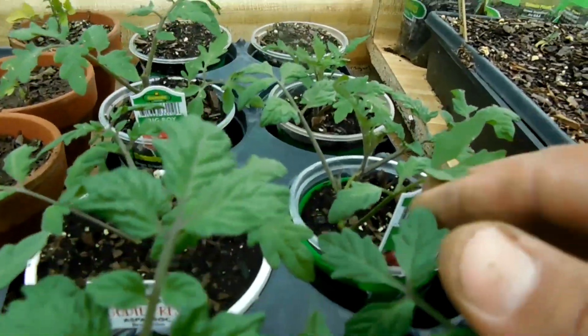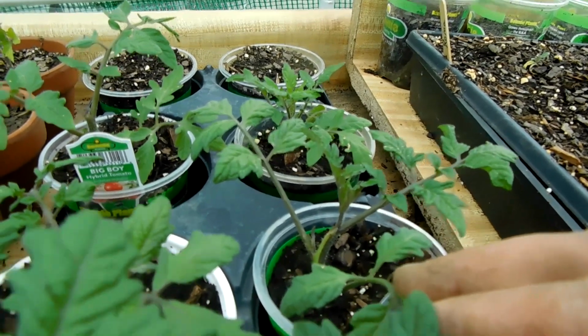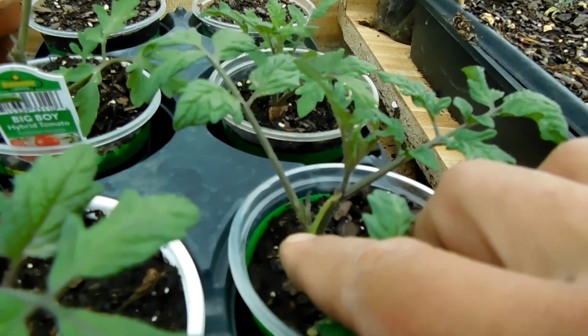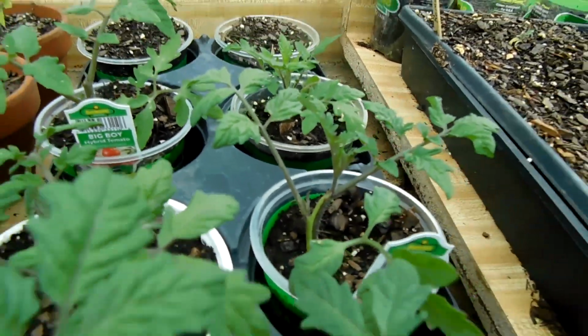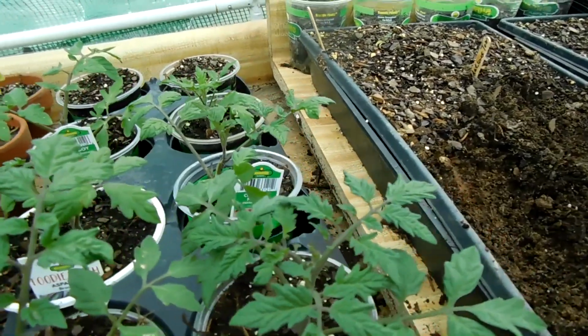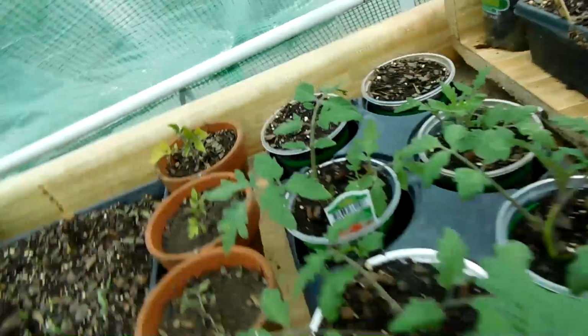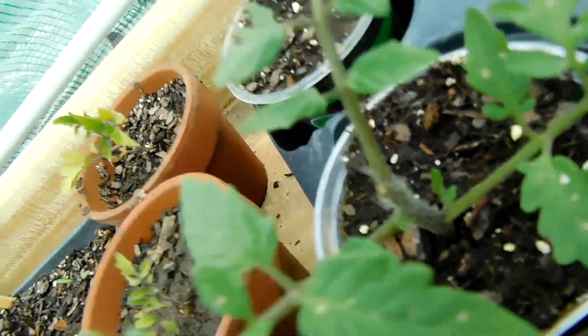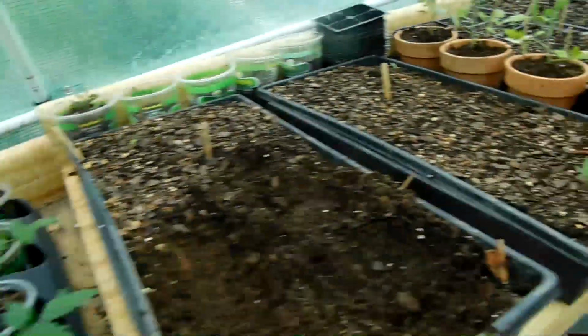And as you can see, I pinched off the top. And it's going to start 2 new ones. There's one starting here, and there's one starting here. And I'll leave those, so I have a much fuller, stronger plant with a double. I pinched this top off as well. You can see those two little starters right there. And I'll have a double shoot instead of a single.